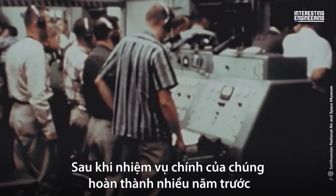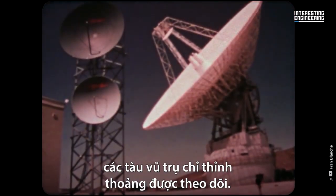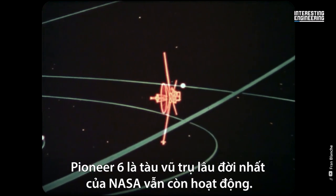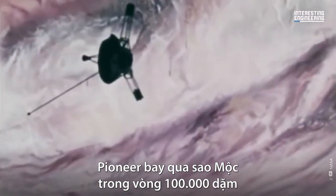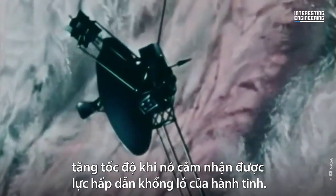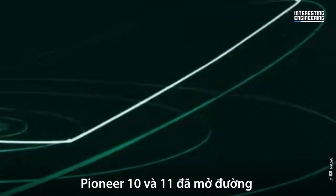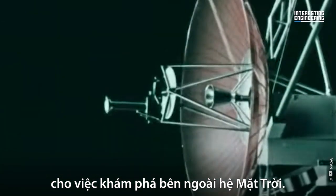After their primary mission was completed years ago, the spacecraft were only occasionally tracked. Pioneer 6 is the oldest NASA spacecraft still in operation. Pioneer will pass within 100,000 miles of Jupiter, increasing in velocity as it feels the pull of the planet's enormous gravity. During the 1970s, Pioneer 10 and 11 blazed the path to the outer solar system.